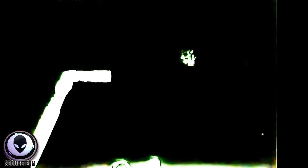Here we have more UFOs from the same mission. We'll enhance the contrast. And last but not least, yet another clip from the same mission. Look at all these things. Look at them changing direction.